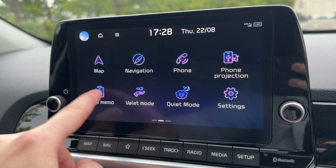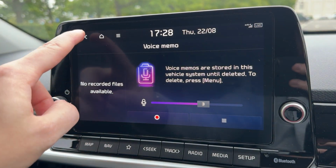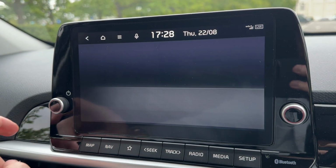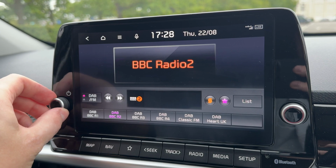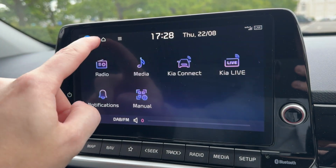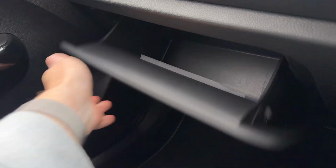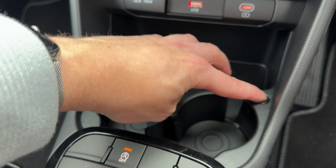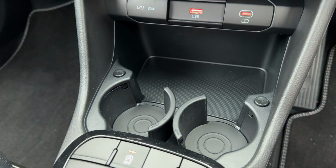It's not the best quality in the world, I'll be honest with you. There is some distortion with the bass side of things in here, especially when you really crank things, but it's quite a basic system and it does get the job done. It's just that it's probably not quite as good as some of the optional ones that you might get in other cars. I've got a high wattage outlet as well, and I've also got USB-C and USB-A charging.